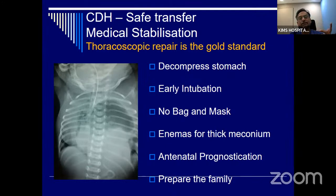So if a solid organ is going into the thorax, or a stomach, which is filled with fluid, amniotic fluid, almost equal to a cystic bag. So it's not like an airbag in a neonate. It is something like a fluid bag. If that goes in also, it is like a space occupying lesion in the thorax, which will hamper lung development. That's why all of us believe that medical stabilization is most important, and safe transfer, in utero transfer, is the best.